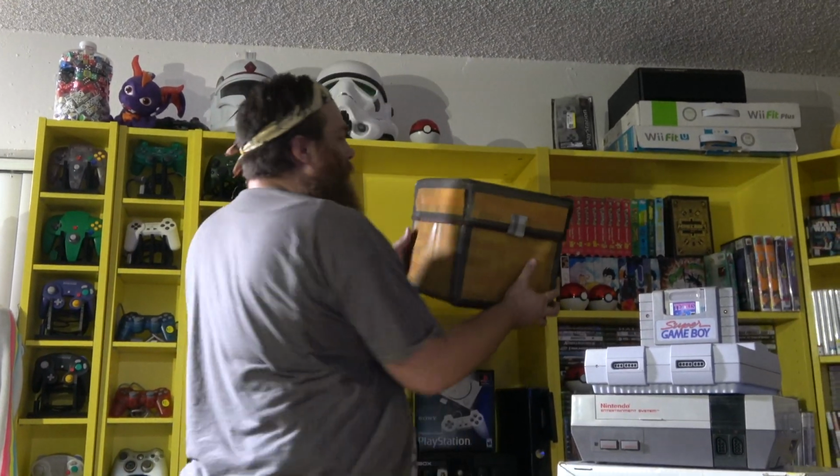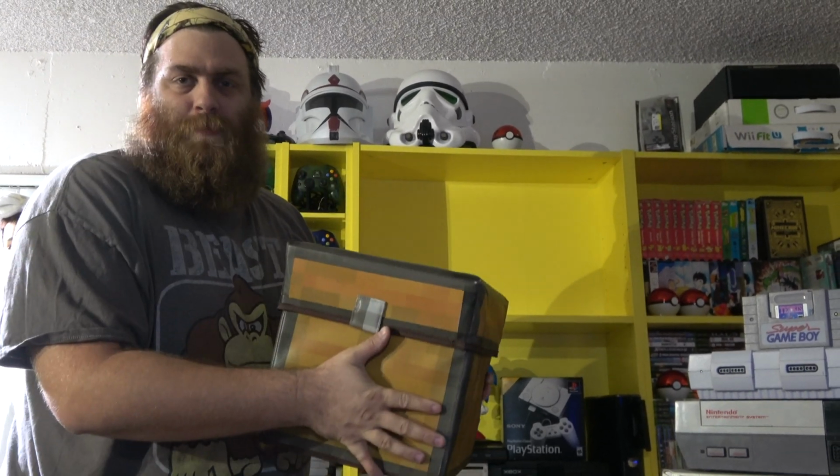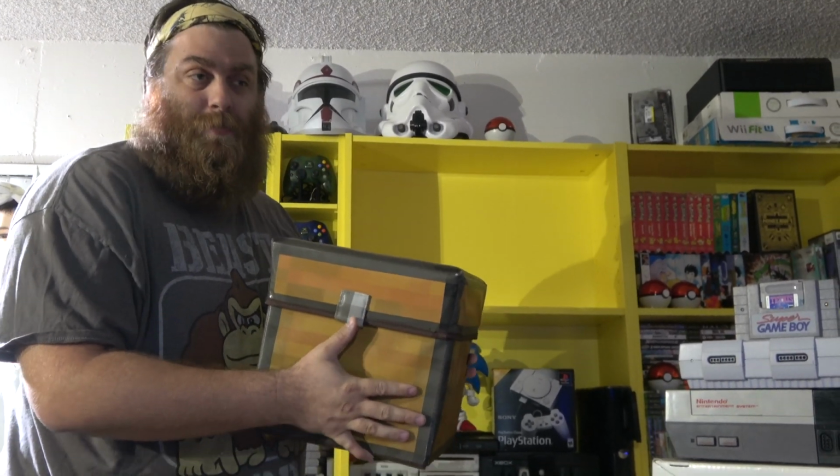All right, I keep this on my console shelf, I don't know why, but it's just a Minecraft box, and it's full of Minecraft blocks, because why wouldn't it be?